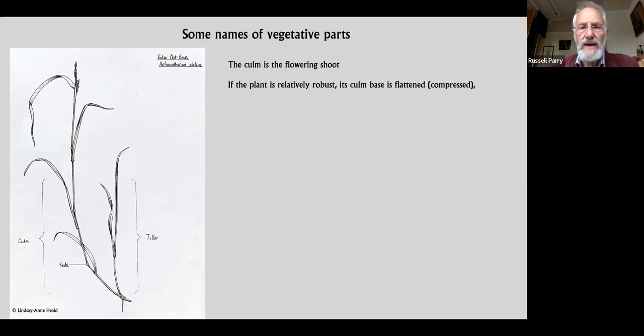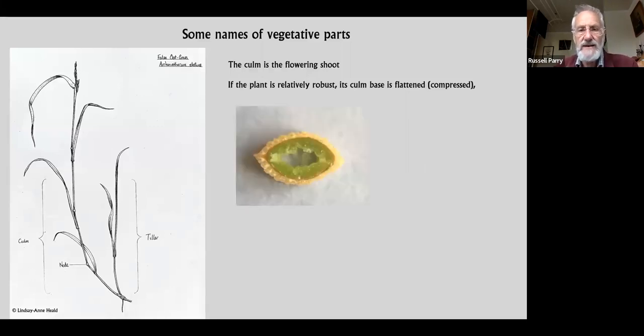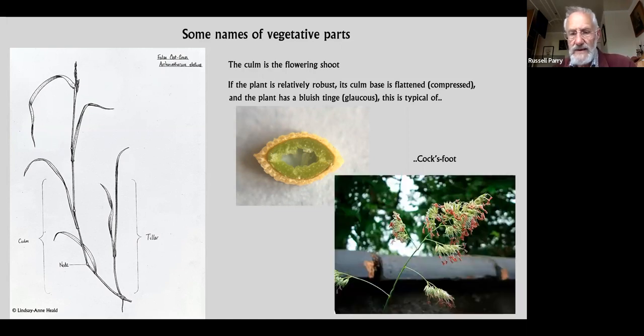Now, if the culm is a fairly robust grass and the culm base is flattened, and here's a cross section to show you what I mean. So we're looking at a cut through of the stem about there in the grass. It's even got little wings on each side. And if the plant has a bluish or greyish tinge, then that's typical of cocksfoot. And there's a picture of cocksfoot.